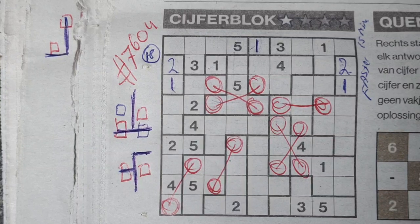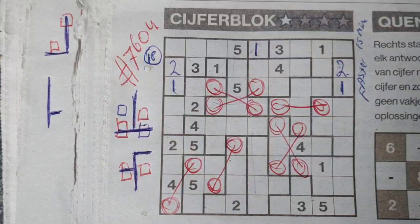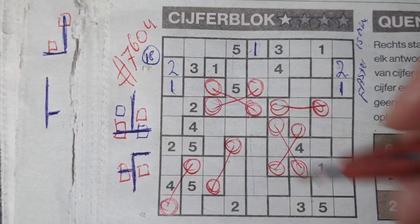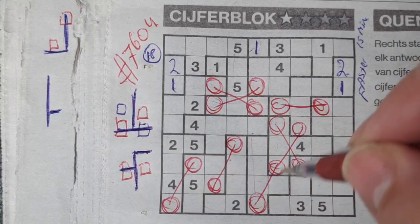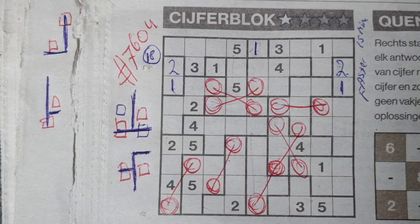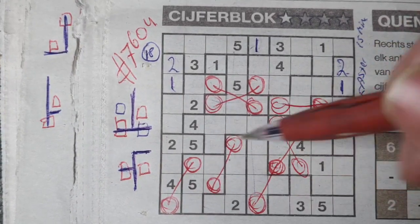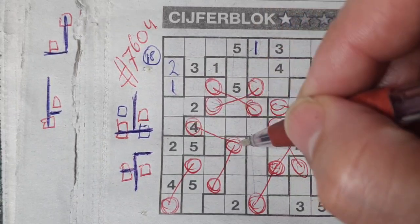Then the following shape. How about this shape then? This shape. When you see this kind of shape, remember that this box has the same number as that box. So this box has the same number as that box. Alright, do we have more of these kind of shapes? Yeah, here another one, rotated. This box has the same number as that box.